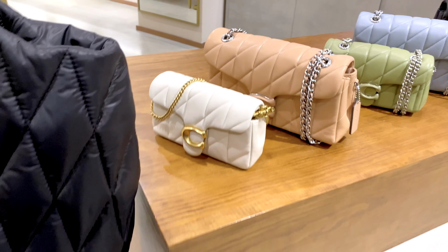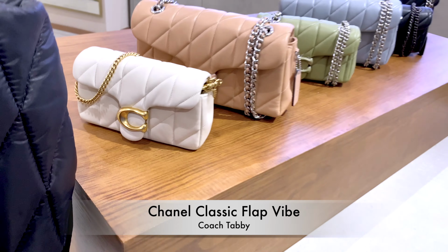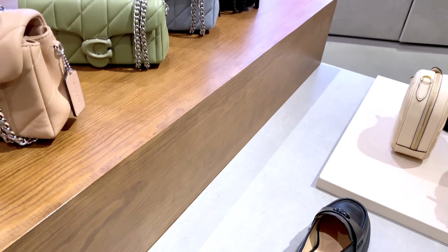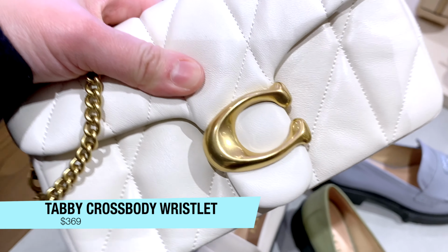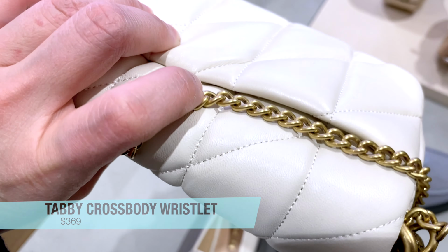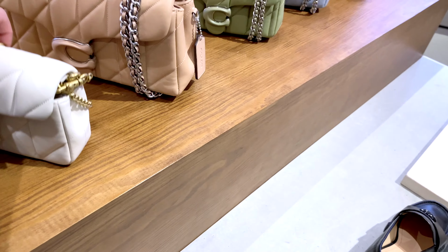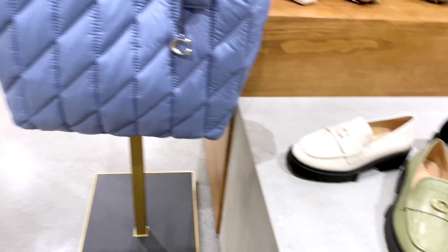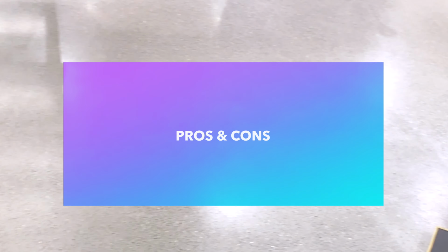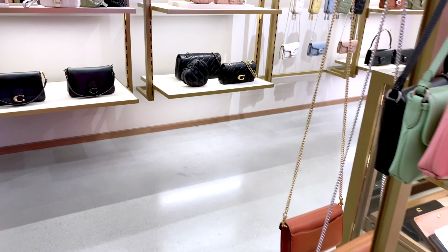There are some similarities of this classic handbag with the Chanel classic flap, but with that said, it doesn't have the same price tag. So I want to highlight this bag for you today. There are several different sizes available, but some of the handbags with the black leather and the gold hardware are selling out super fast. So let's go over the major pros and cons related to this handbag, just so you can make an informed decision and see if this is a handbag you want to add to your collection.